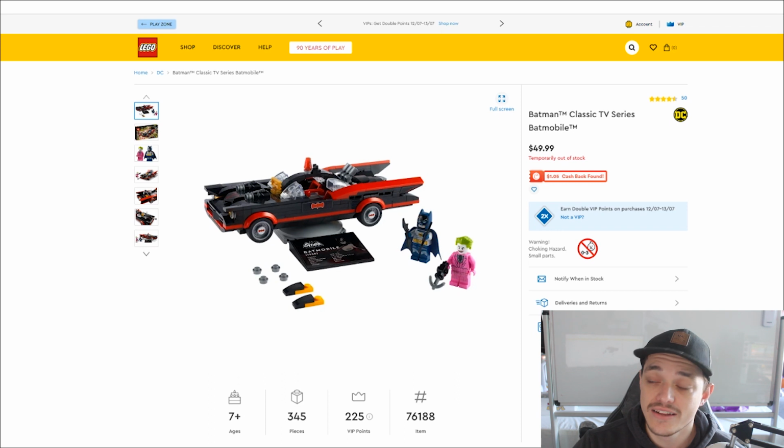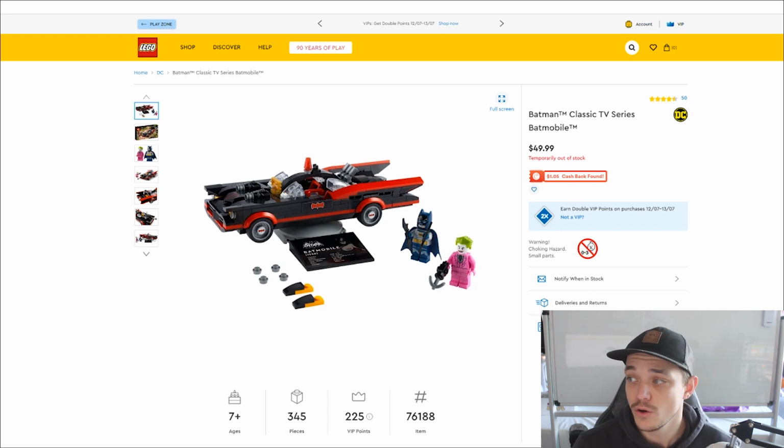And the last set, and certainly not least, is the Batmobile Classic TV series. Now, set number 76188, 345 pieces, retails for $50 here in Australia, $30 in the US, and £30 in the UK. Now, when was this set released? It was released in April of 2021. By the time it retires, it would have been out for about a year and 8 months, give or take.